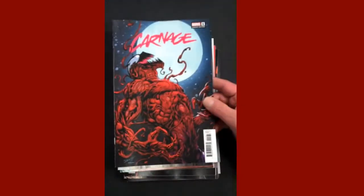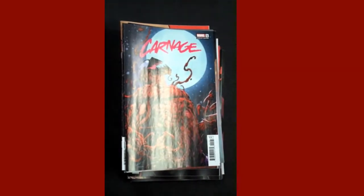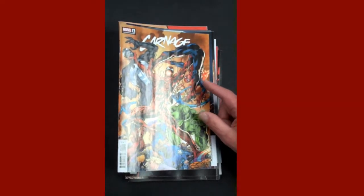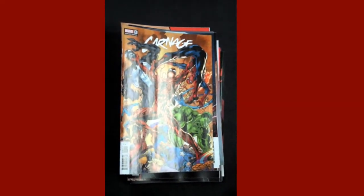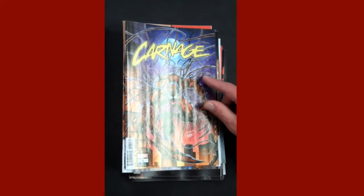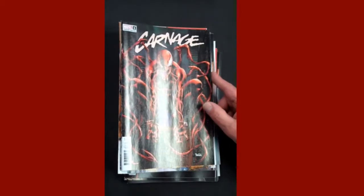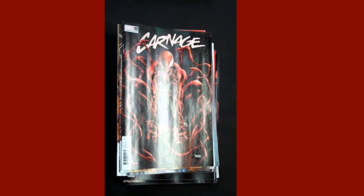And then we have a couple of variants for Carnage #1, as you can imagine. Yet another variant, and then yet another. Seems to have a drooling problem.